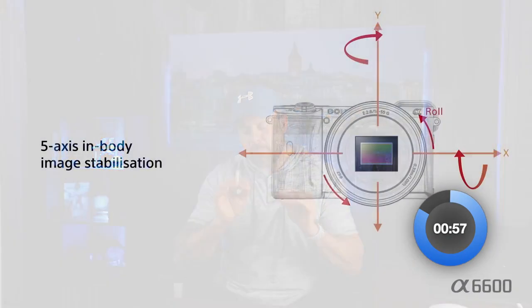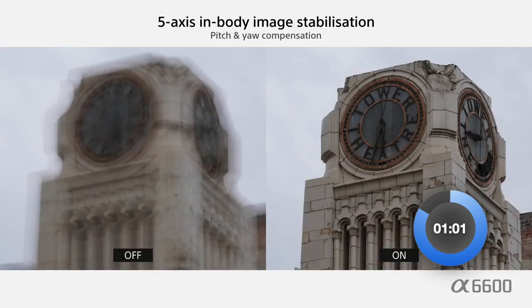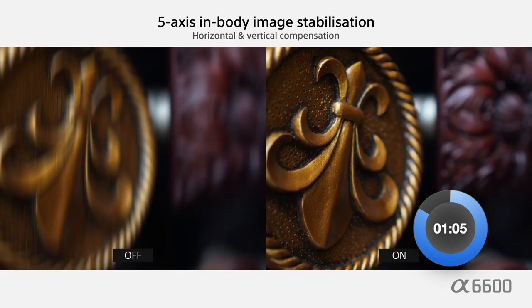For me, the most impressive feature is the fact that the a6600 has IBIS and that it's rated, guys, up to 5 stops. Now that's just not something you find in many APS-C cameras these days. I found that the IBIS system works quite well for still photos, although guys, I don't shoot a lot of handheld video. The 11 frames per second shooting is also impressive, though this camera's buffer is just about average. The A6500 is a much better choice if you're shooting wildlife, sports, or other action-filled subjects.